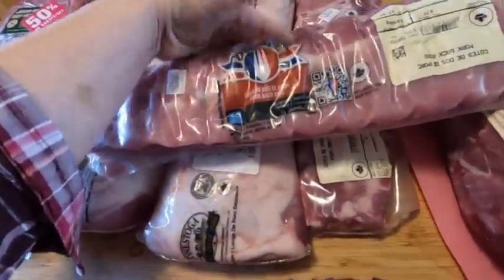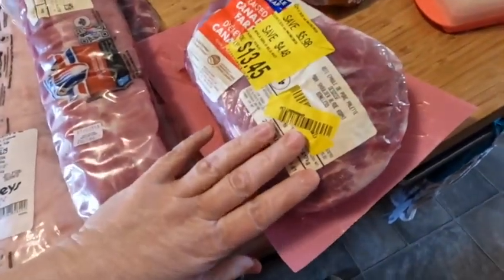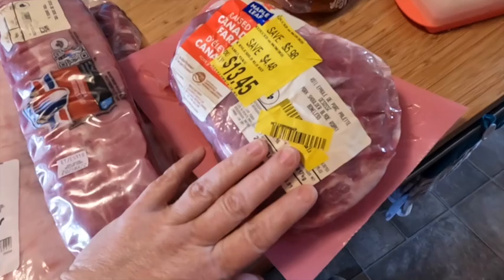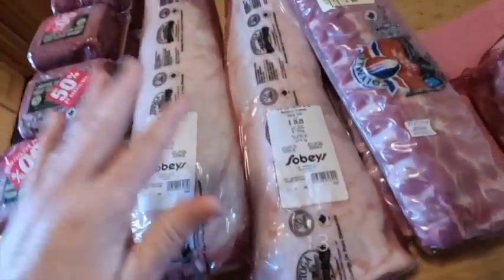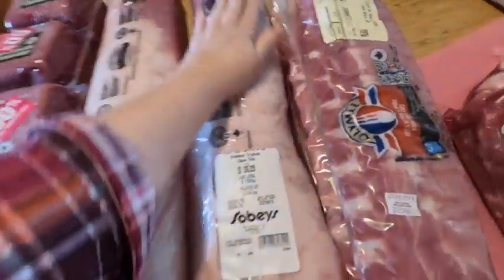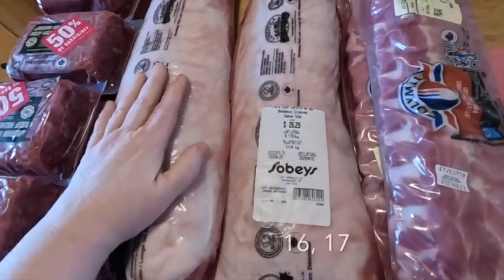The ribs are also going in the freezer as is. And also this great big blade roast is also going in the freezer as is. They're vacuum sealed. They'll be perfectly fine. This thing though, both of these actually, these need to be processed, cut up.